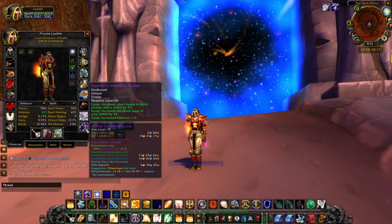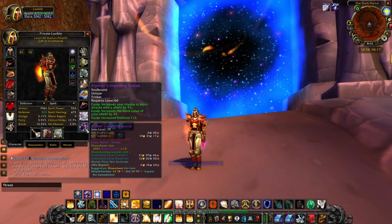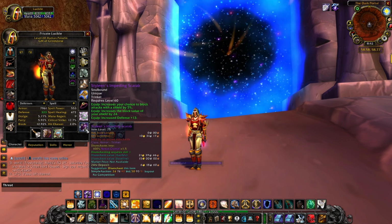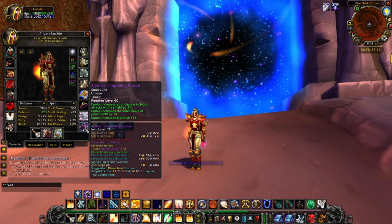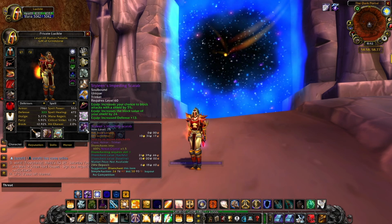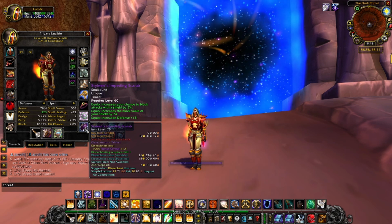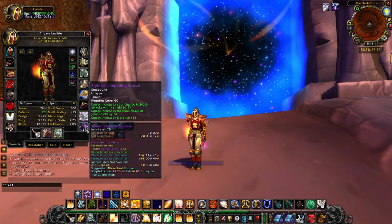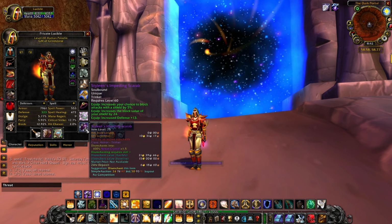that you go into BWL, Blackwing Lair, and pick up Styling's Impeding Scarab. This has a 5% increased chance to block, 24 block value to your shield, and increases defense by 13. When it comes to mitigation for Paladins, this is an amazing trinket that gets used even at level 70.